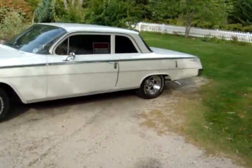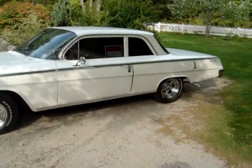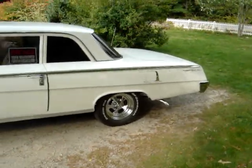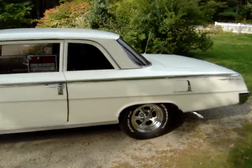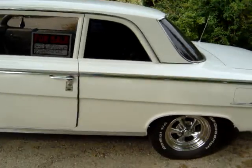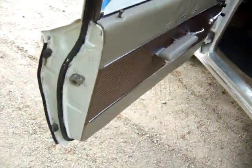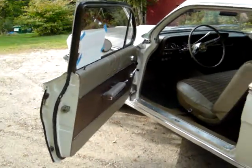Everything works on this car. Parking brake, turning signals. There's power steering, manual brakes. Nice finish. Sounds good. Solid doors. Good glass.